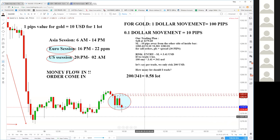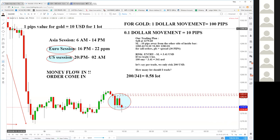Vebs asks, in case gold pullback is not at a significant level like 68%, how to decide if an inside bar is good to be taken? As I said, an inside bar doesn't happen all the time, but you have to trade the inside bar when you see momentum. We already saw a very strong momentum last Friday, and we do see a strong fall compared to these previous tiny candles. We already see a strong fall at 2 p.m. So do you see there's a momentum that the buyer is losing? The buyer is losing the battle. The buyer fades away.